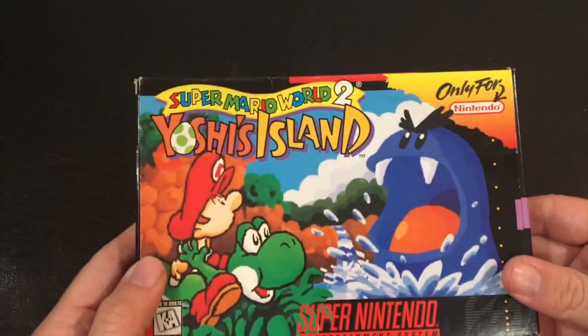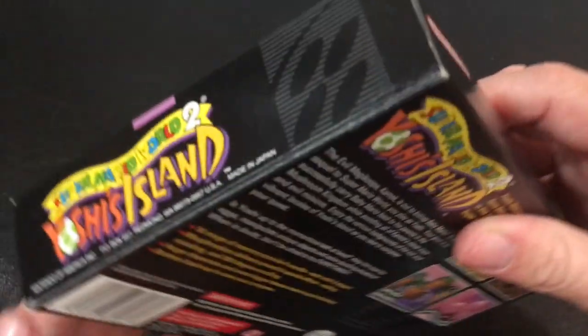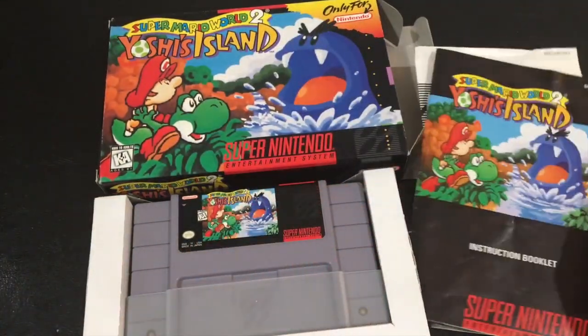Up next we have Super Mario World 2 Yoshi's Island. One of the better boxes in the collection here. Very happy to have it. Still need to play through this one. Apparently people like this one maybe more than the first one.